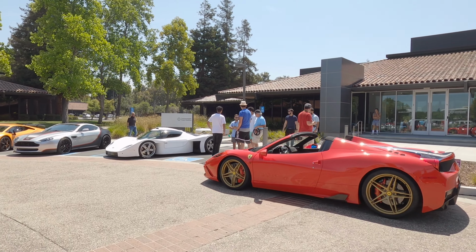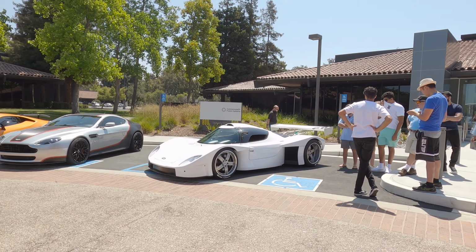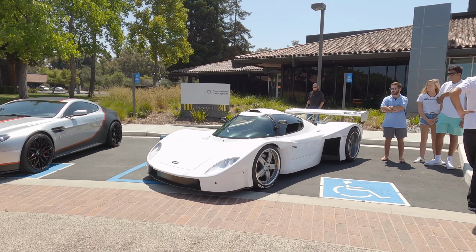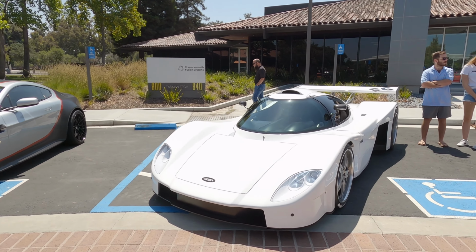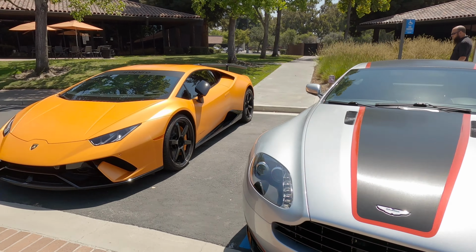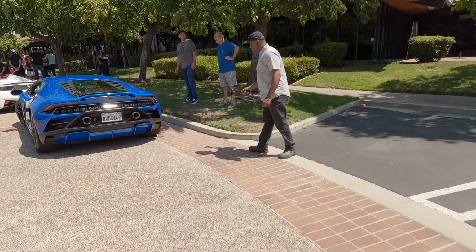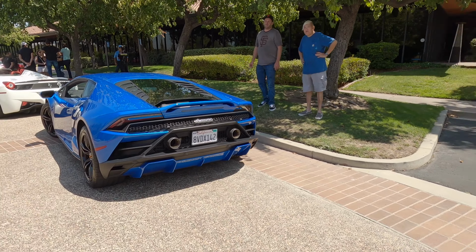And then we got the Mesa 1. We might have seen this one a couple times. This one is a kit car with an LS engine. And we got an Aston Martin Vantage and a Huracan Performante. Also got a Huracan Evo rear-wheel drive.